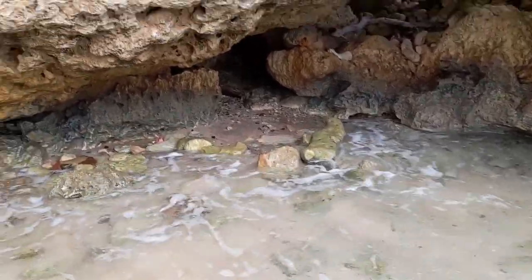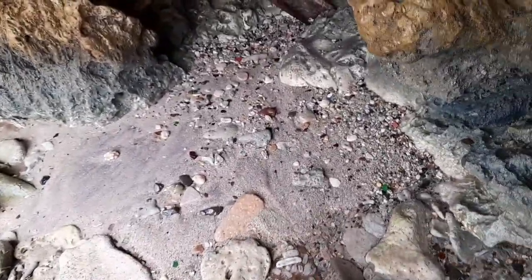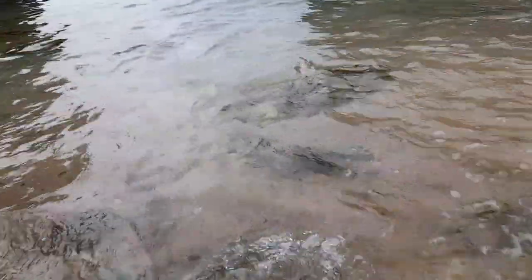All right, here's the cave. Let's have a look real quick. Hey, little cave. Got anything cool today? See, there's some little stuff on the surface here. Nothing too special. Sometimes this cave is completely full of sea glass. You can kind of just ruffle through it, but yeah, not much in there today.